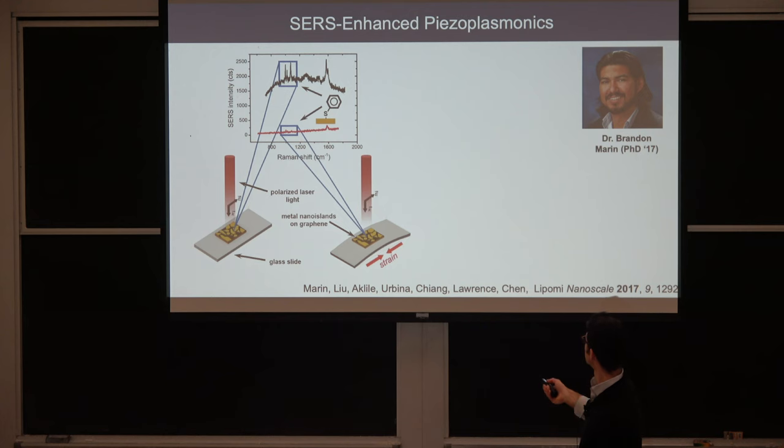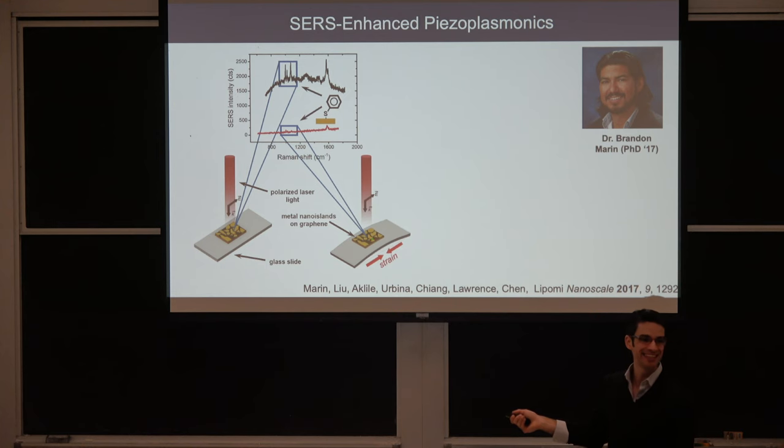So this was actually the graphical abstract for the paper, where you took these islands on a glass slide, and you got this really strong Raman signal, and then you bent it a little bit, so you separated these just a tiny, tiny fraction, and the Raman scattering signal basically disappears.